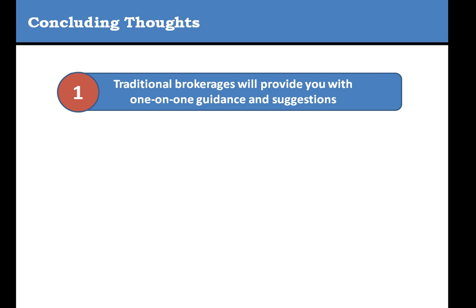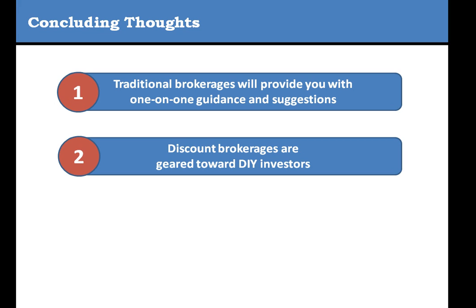So if I could leave you with some concluding thoughts, I would say there are three. First is that it's important to understand that traditional brokers are going to provide you with one-on-one guidance. You're going to get attention, you're going to have someone, the same person, to talk to about your decisions, but just know that this will generally cost you more to get that individual attention. Second, discount brokerages are going to be geared towards the do-it-yourself investor. So if you like to do your own research, if you're comfortable executing your own trades online, then you may want to look into a discount broker.